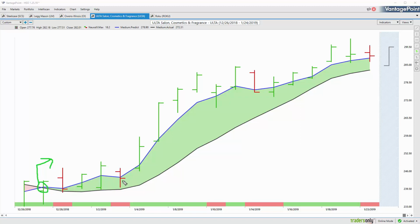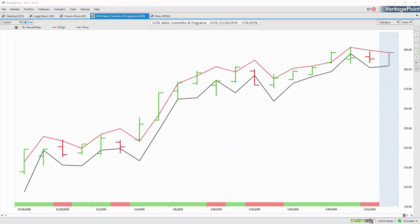Well, as long as that blue line remains above the black line, you're not getting crossovers to the downside, it says you're in an uptrending market, and therefore look towards these predicted levels to possibly add to your position, take new trades. But you really see how this works out moving forward from here.